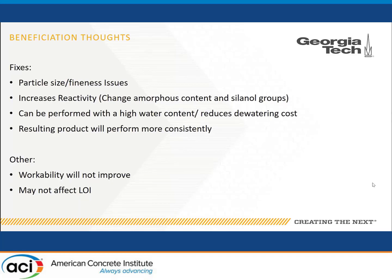Unfortunately, this process doesn't solve all the problems associated with this material. We believe that there may be a negative effect due to workability, due to the often fly ash shape and increase in surface area. And I understand that in previous research, reduction loss of emission was recorded, but the presence of water probably does interfere with that to some degree. Overall, though, we believe that this beneficiation process will allow for even more of the ponded coal ash samples to be beneficially utilized.